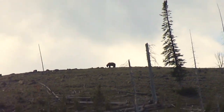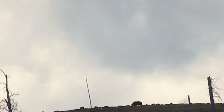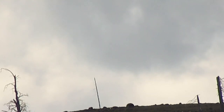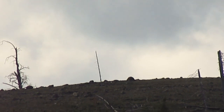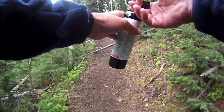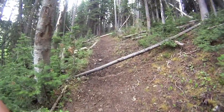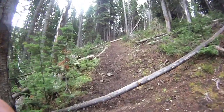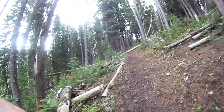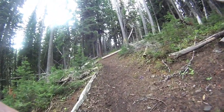Looks like a grizzly bear way up there on that ridge. I'm going to be passing to the left of it. It's about a half mile away. Okay, now I'm close by that area where that grizzly bear was. Got my bear spray out. Moving slowly, watching, being careful.